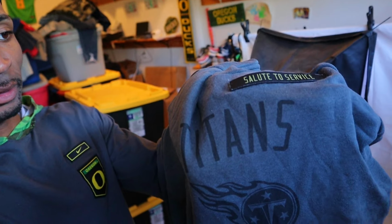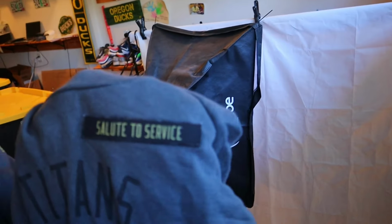This is a Tennessee Titans Salute to Service hoodie, and the drawback on this one is it's for women. The men's Salute to Service stuff usually sells for way more, and it's not even the normal hoodie. It's sort of like a funnel neck, which also isn't as desirable as the regular Salute to Service hoodies. But anyway, found it down at the Goodwill bins, probably $2 to $3. It sold for $15 plus shipping.